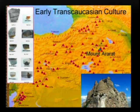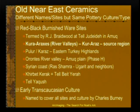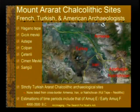Here you can see the different oldest cultures, and notice that 4th millennium BC, according to the current dates, the Kura Araxes culture, this early Transcaucasian culture, is the one that's actually there. There's all sorts of sites around Mount Ararat. Again, this is really focused on some of the earliest places where I believe Noah and his family came down. Here's some of the different flints. We've got a flint over here as well from Erzurum that's very similar to those. And here's the different pottery that we were really focused on.